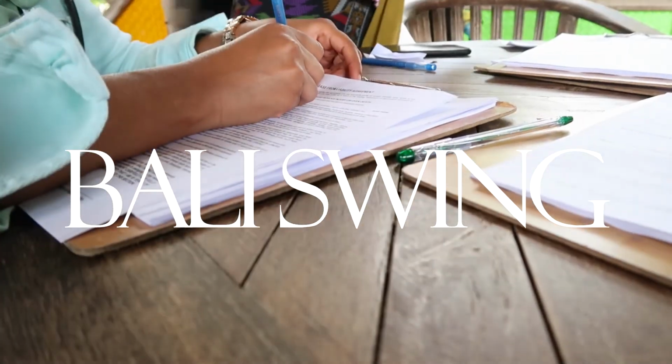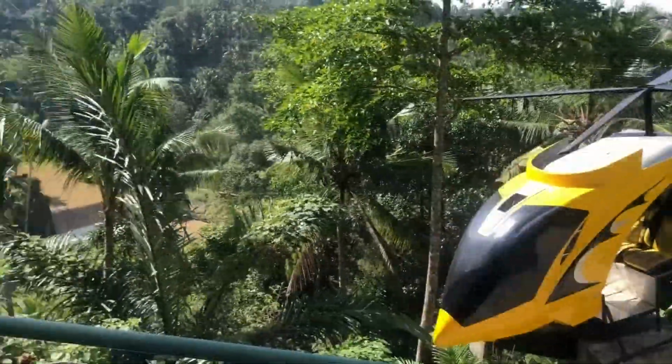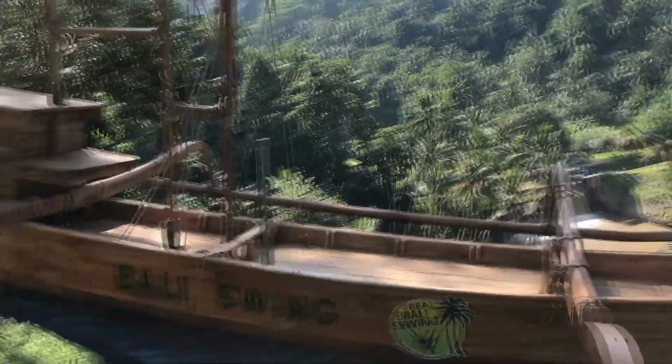Here you've got the famous Bali swing where we signed our lives away upon entering. There are a few different packages that you can get. We took the one where you have access to all the swings and you also get your pictures taken.